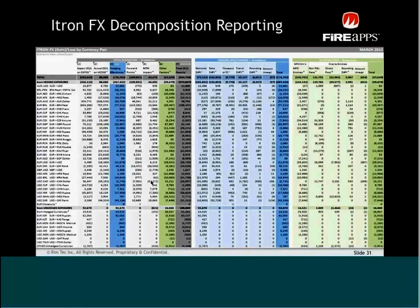And so we take that FiREapps FX gain loss report and feed it into this Excel model. But really what we're trying to do is understand what are all the drivers that are impacting our FX line, and really focus in on the areas that we need to improve upon or that we need to tighten up as far as process or come up with other risk mitigation processes around that. And so really we look at things on a currency pair basis. And we actually have the ability through this model to drill down and look at each side of that currency pair, because we have a lot of cross exposure.